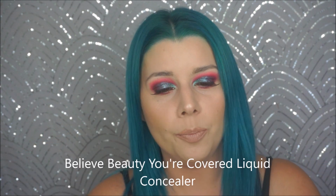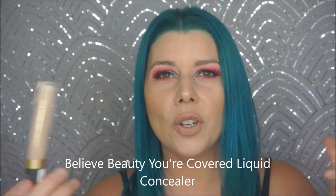The next is a really nice concealer. This is the Believe Beauty concealer. They don't have a great shade range in anything. I think this brand is specifically for Dollar General. Everything there is around $5, between $3 and $5, something like that. Anyway, this is a very nice everyday concealer.